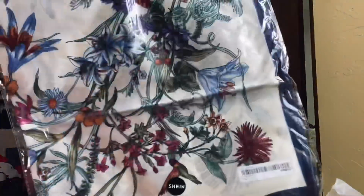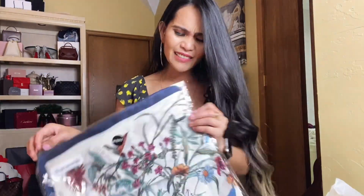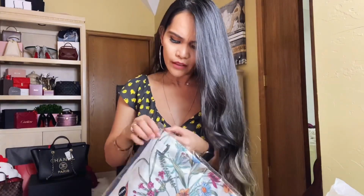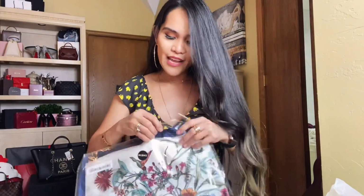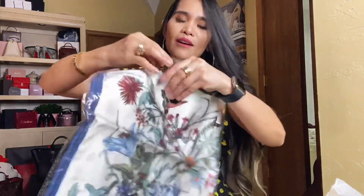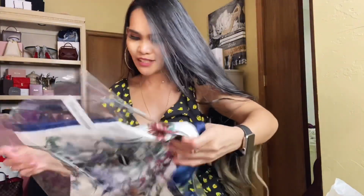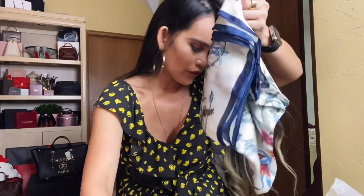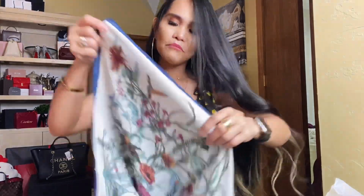So this one is screaming spring and summer. And by the way, the material of those says handmade silk or something, but I would say it's polyester or something. But guys, if you can feel it, if you're here with me, you can definitely relate to what I'm talking about. So let's go ahead and do this. I have never been so excited opening a scarf. Actually, this is my first time doing this. I bought a bunch of scarves somewhere else, but haven't done any unboxing.